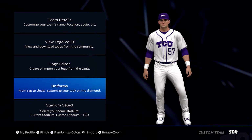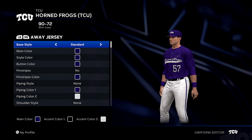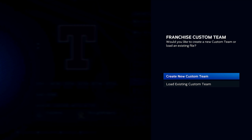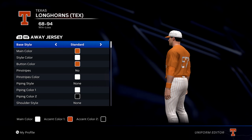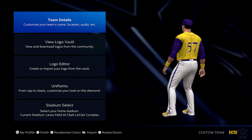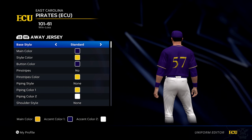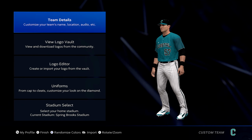Alright, TCU up next. And their away jersey. Looks pretty clean. And now we got Texas. And their away jersey. Alright, East Carolina. And we got their away jersey. Alright, next up, Coastal. Very clean jersey too.